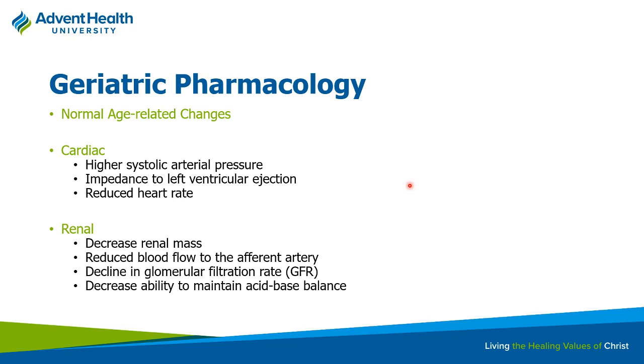So what kind of changes are we going to see in these patients? We're going to definitely see, in terms of cardiac function, what's going to happen to them. Blood pressure typically goes up, right? You may find things like ejection fraction is going to go down as the heart gets worn out over time. Especially if they have hypertension, it's going to impede ventricular function. In terms of renal function, what's going to happen? It's going to decline, right?